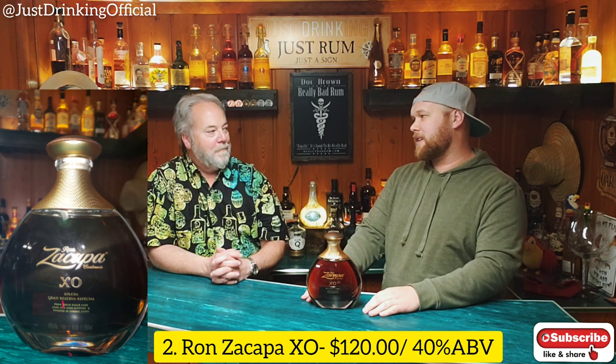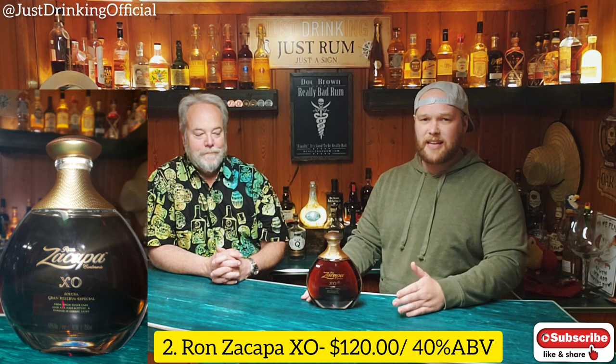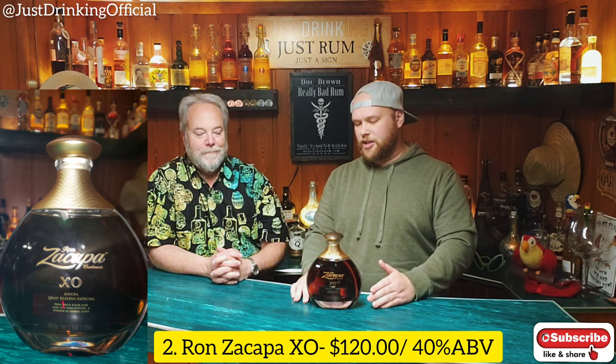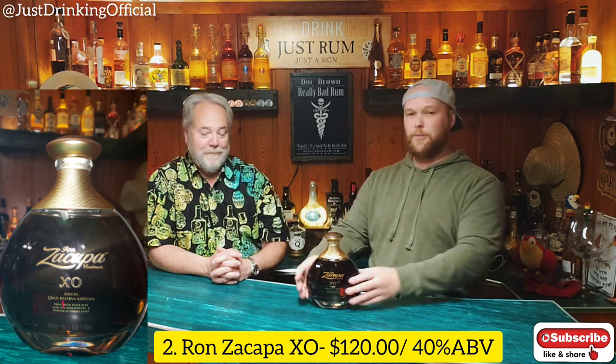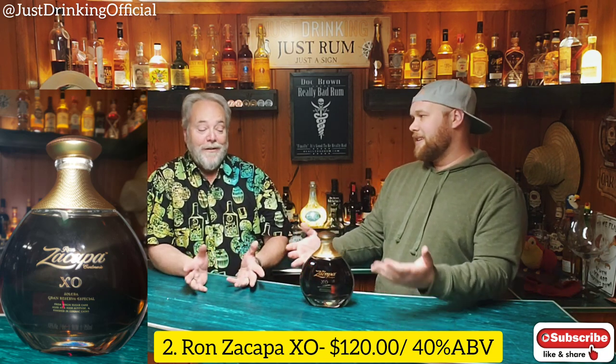One thing we like about Ron Zacapa, it's a Solera rum. They're very yummy, very smooth, very easy to drink. In past top tens, you've seen us put other Ron Zacapa products up there as well. This year, we got the chance to try this one, which did not disappoint with its sweet doorknob of a top. And it just looks amazing. It's very elegant.